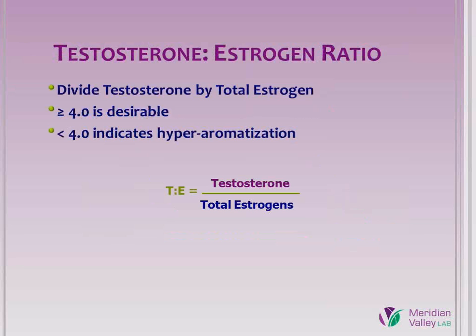We determine whether or not a man is over-aromatizing by calculating his testosterone to estrogen ratio. Anything over 4 is good, 6, 8, sometimes even higher. Less than 4 is indicative of over-aromatization, even if total estrogens are in a good range.